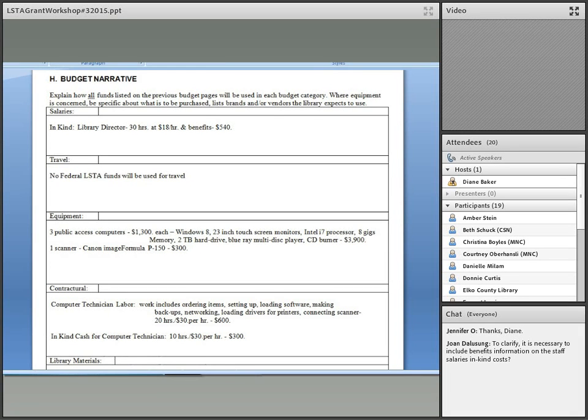Okay, so I have a question on clarifying whether benefits information on staff salaries can be included in the in-kind cost. Benefits can be a little tricky to do, but if your fiscal folks have a formula, some of them use a percentage formula, or if they have actual numbers, it is fine to use the cost of the individual. Benefits are a cost of personnel, so those can be included.